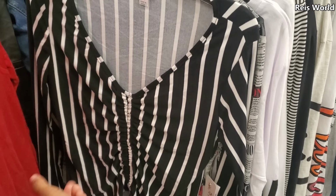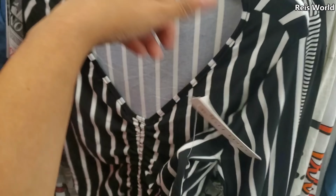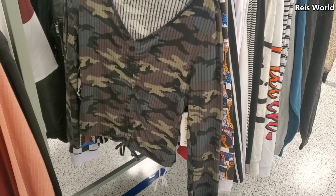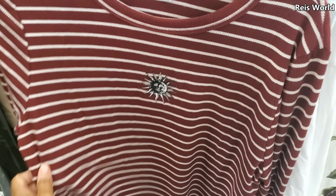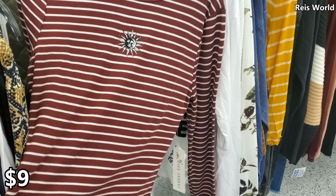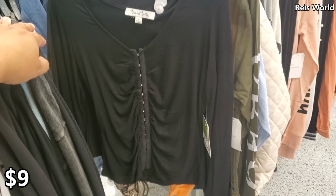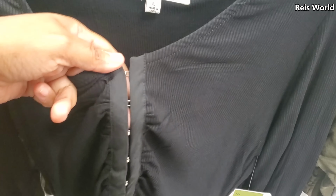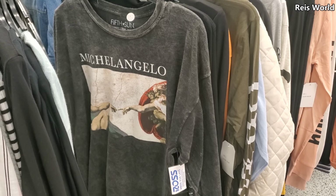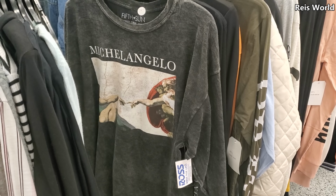$8, I am loving this top, giving me Beetlejuice vibes. Feel like I need to pick this one up for work by Orange Kiss. And they do have it in camo. Really cute stripe with the sun in the middle for $9 by Sun Kiss. It will be long sleeve. $9 by Vine and Valley. This one's a little different. Look how it hooks on. Michelangelo, and that's only $11. Again, the brand is Fifth Sun.